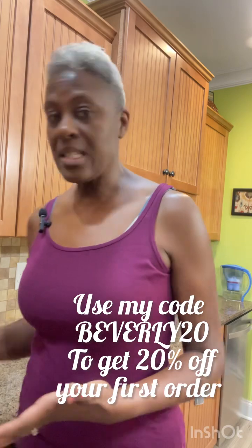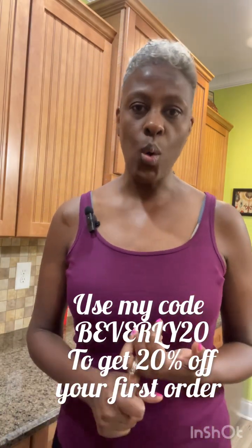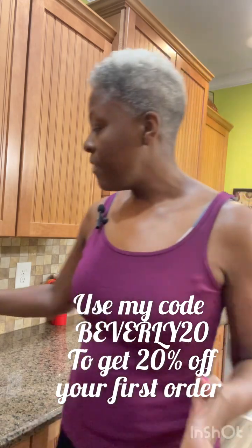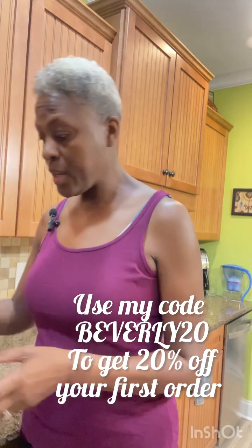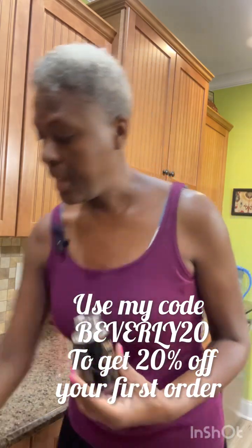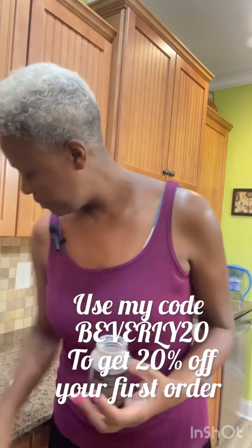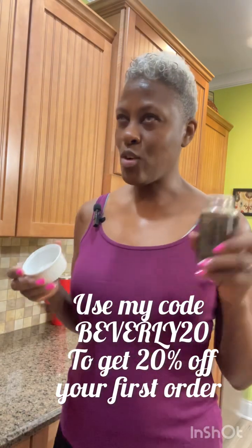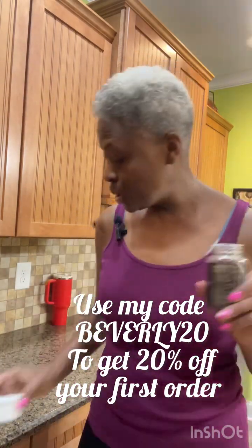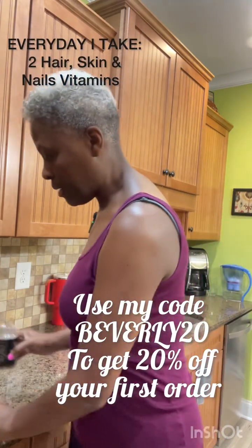So when I said earlier, no medicine, I'm talking no prescription medicines, no Ozempic, no anything like that. And these have been great. Again, these are vitamins. So I take, and I just put them in a little bowl until I'm ready to take them. So I take 2 hair, skin, and nail vitamins.